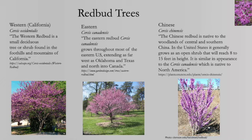There are three redbud trees that I'm familiar with in our country. There may be more, I don't know. There's the western, also known as the California redbud tree, the Cercis occidentalis. You'll find that in the foothills and the mountains of California. There is the eastern redbud tree, the Cercis canadensis, which you'll find through most of our country, especially in Texas, Oklahoma, up through Canada. And then the one I just mentioned, the one that's being imported, is the Cercis chinensis, and it's native to the woodlands of central and southern China. We'll talk more about the eastern and the Chinese. The western, I'm not going to mess with. I don't think you can buy them here, and I don't know if they'll grow here.